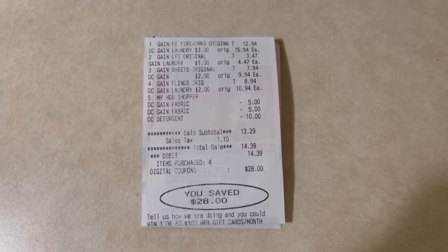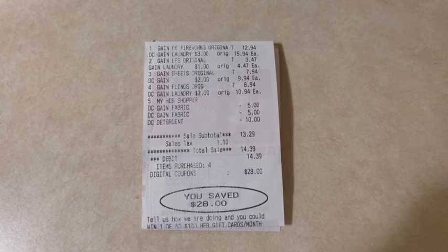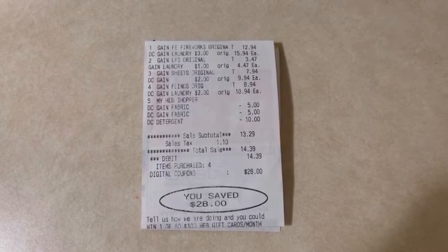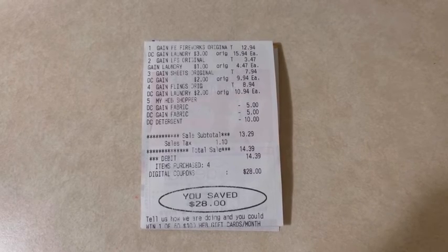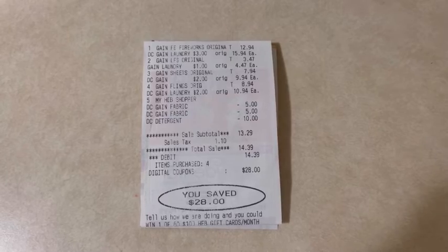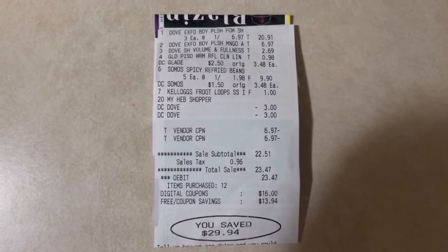Towards the middle of the receipt, you can also see that the $5 off $15 basket coupon came off twice for a total of $10, and the $10 off $40 basket coupon also applied. That made my total out of pocket for this receipt $13.29 plus tax. I saved $28. Moving on to my second receipt, at the top I have my 4 Dove body polishes.